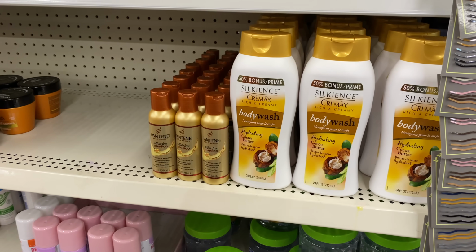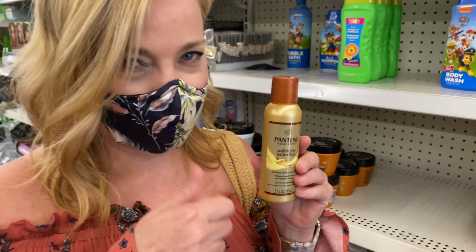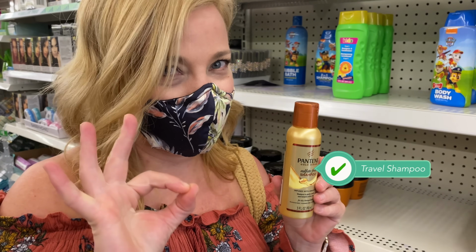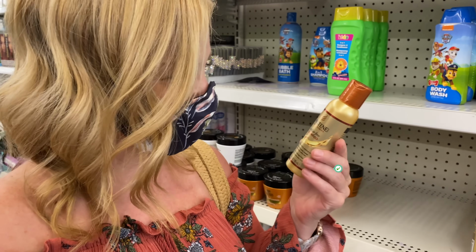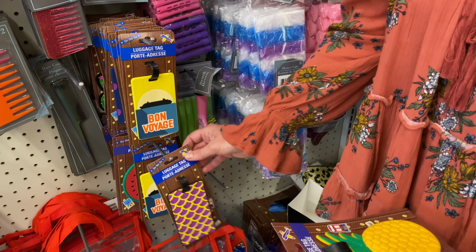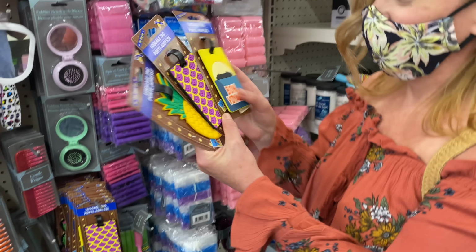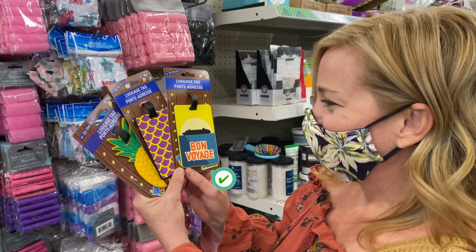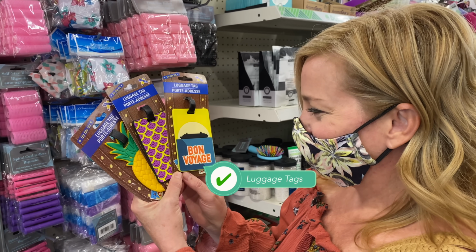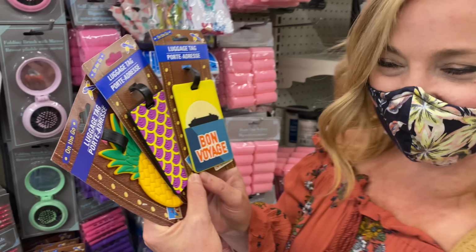Sometimes you get really lucky at dollar stores and find everyday favorites in travel sizes. This shampoo was one of those finds. Speaking of good luck, how fun are these luggage tags? Spoiler alert, I bought several of these because, hello, they are totally cruise-worthy and will make perfect stocking stuffers this year.